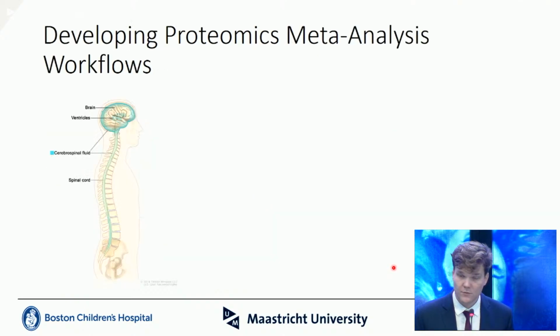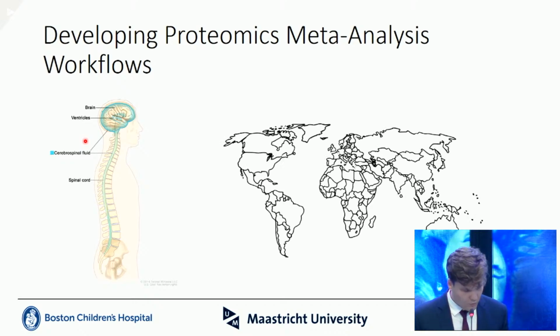One body fluid that is very interesting for researchers that do Alzheimer's research is the body fluid cerebrospinal fluid. It surrounds the brain. It's the closest to the brain. So if there are proteins that give information about the disease, this is the body fluid you would expect them first. So of course, researchers across the globe have done this, and what we noticed is that the results they show can be actually quite variable, which is weird, right? Because they all study the same disease.